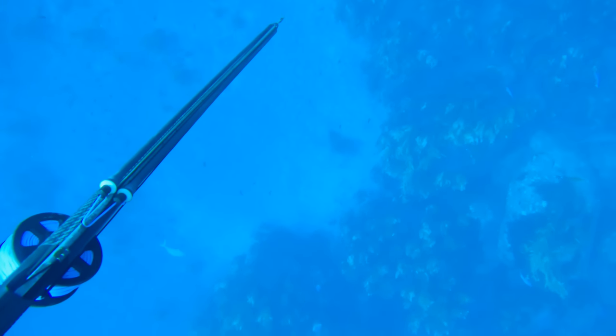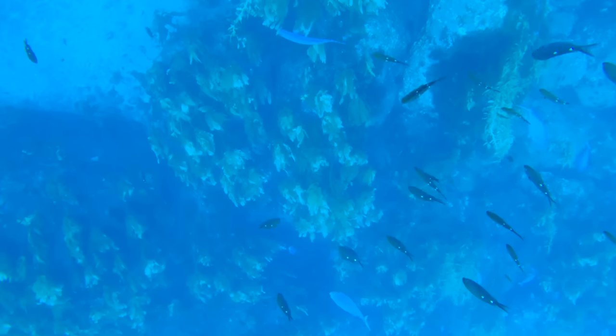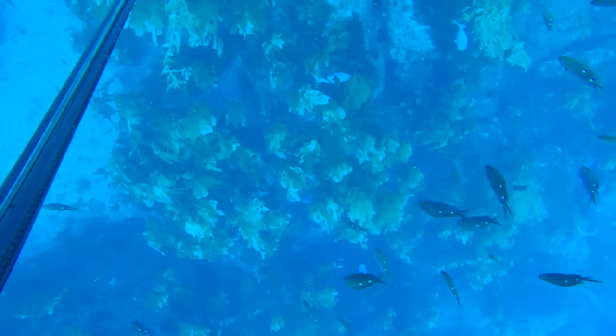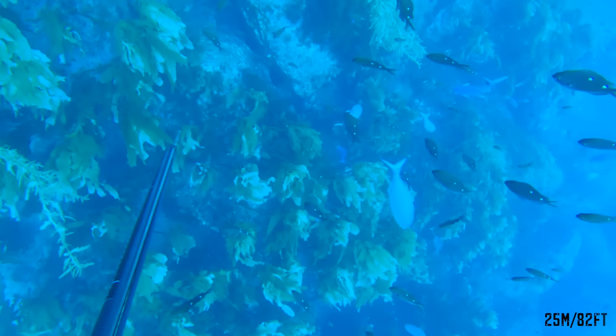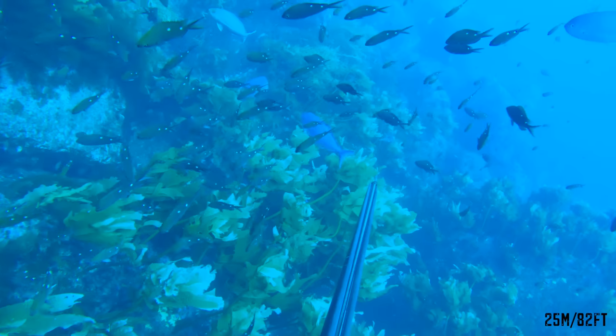It didn't take long, and then John mentioned that he thought he saw a big terakihi down on the bottom. I was a little bit dubious as we're in about 25 meters of water and I couldn't quite see it. I thought maybe he just saw a porae or a blue moki, but it looked like a nice spot. And sure enough, on the way down, one of those really nice big White Island terakihi appeared.